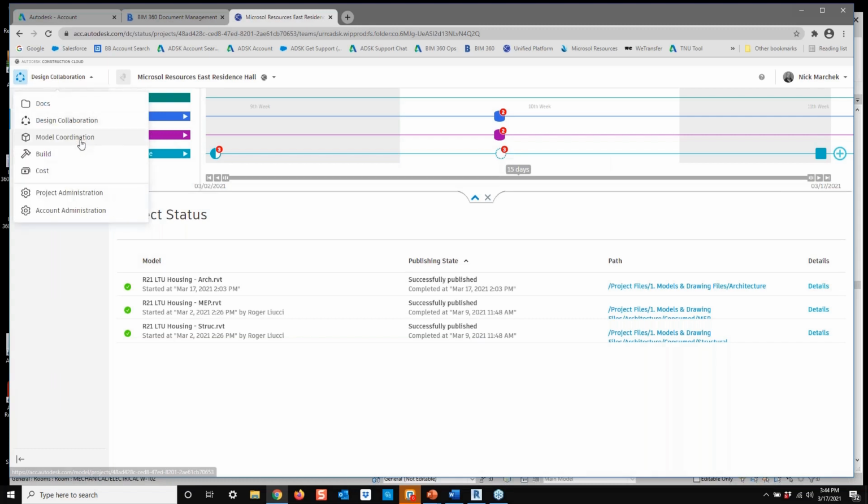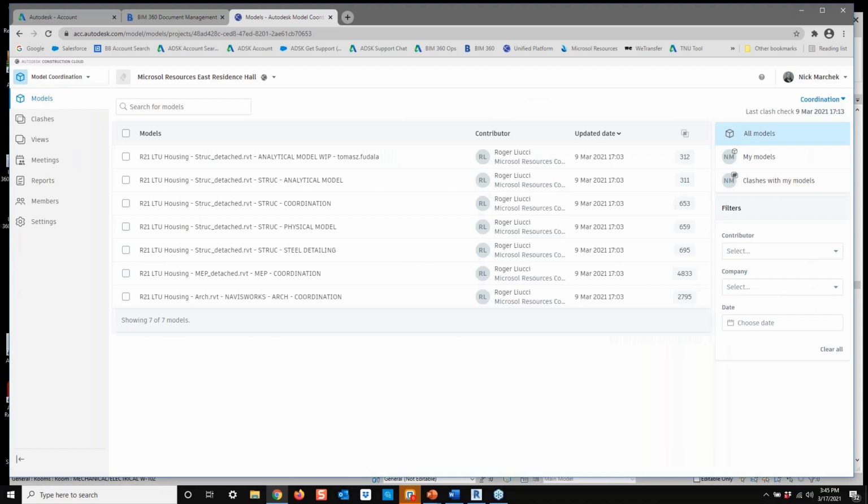And then, let's move on to model coordination. Maybe if it wants to load. So model coordination is the same as BIM 360 Coordinate. This is part of both BIM Collaborate and BIM Collaborate Pro, those products on the unified platform that we're looking at here. It allows us to take the models that have been saved in the cloud and combine them in a single view to run clash detection in the cloud.